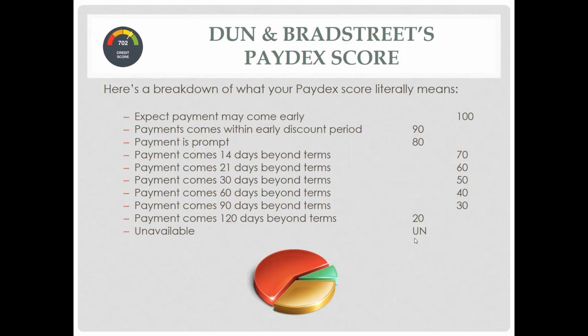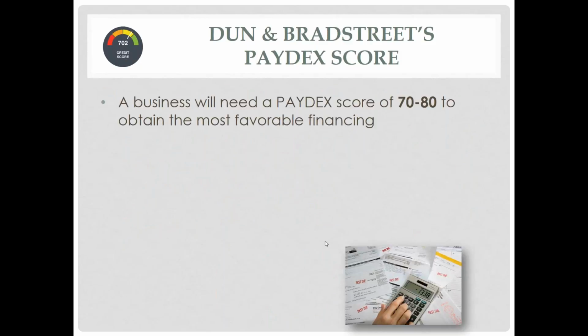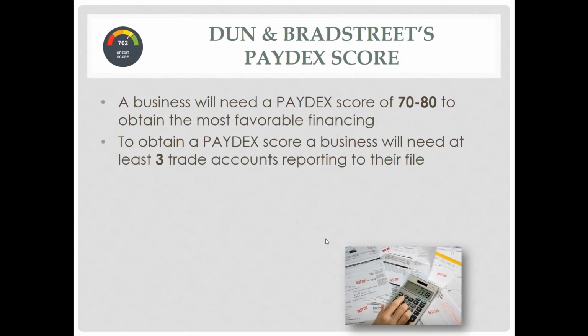This is why I love business credit, because it's easy to get good scores. You get accounts that report, you pay the bills, you get good scores. There's not all this convoluted mess that the consumer FICO has, where your credit mix and how long you've had credit and your utilization and all these things are calculated into the score. Again, it's why it's so easy for you to be able to build business credit quickly. Now, a business will need a PAYDEX of 70 to 80 to obtain most favorable financing terms.